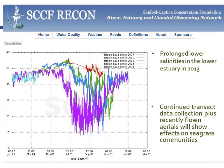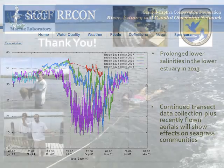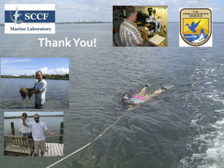We need to continue our transect work and data collection and aerial photography to understand these climatological changes, and hopefully dampen some of the high discharges and get support for big projects that will help store water and convey water south. So with that, stay on and answer your questions now.